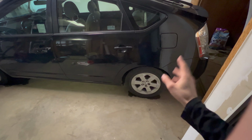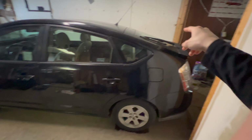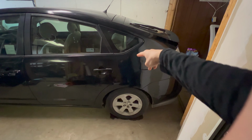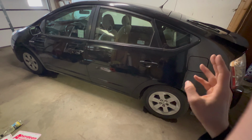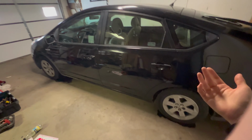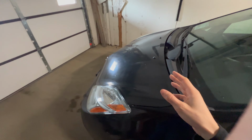It's electric motor driven, and there is an accessory 12-volt battery in the back, and then the hybrid batteries back here. It's got a 12.9 gallon gas tank, and I've actually driven close to almost 450 miles without filling up gas, but in the winter the engine runs more because it's cold.